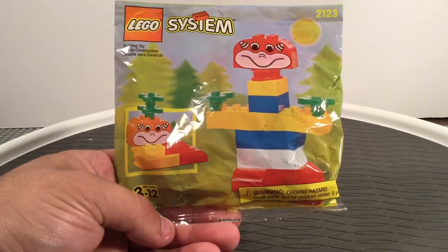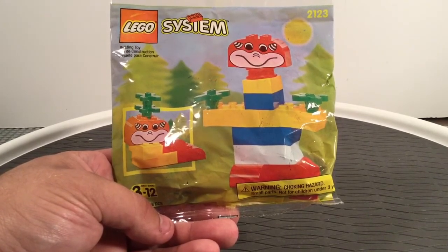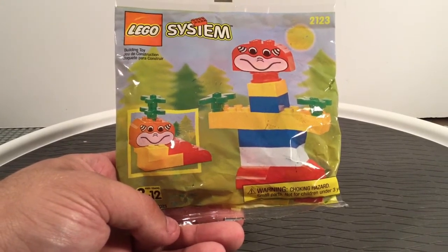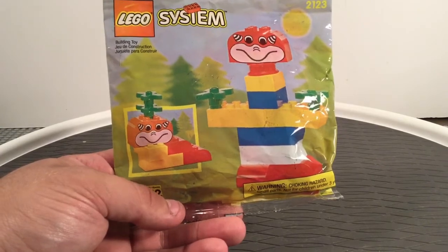For number 3, or I should say really, number 4, we have 2123. This one is named Spinner. Now, I'm not saying that because it's trendy and everybody likes spinners and things like that. No, this is 1997 for this polybag, and it just happened to be called Spinner. I guess we'll see why after we build it.